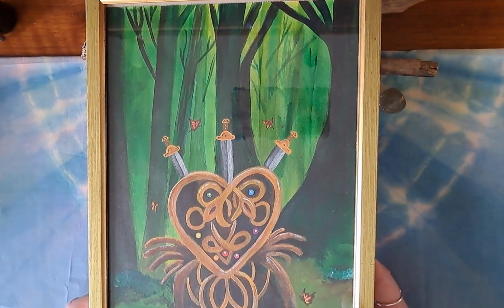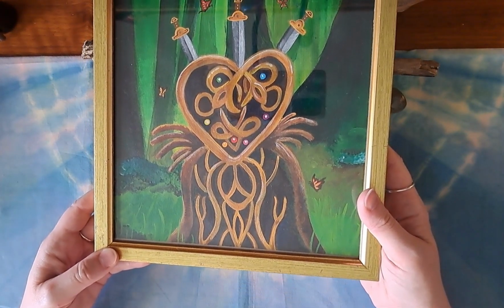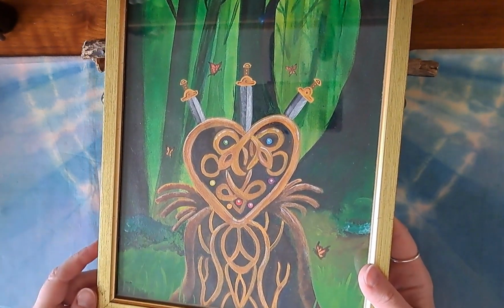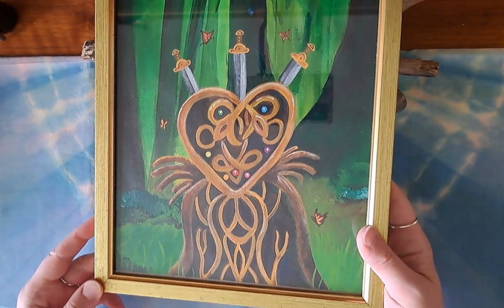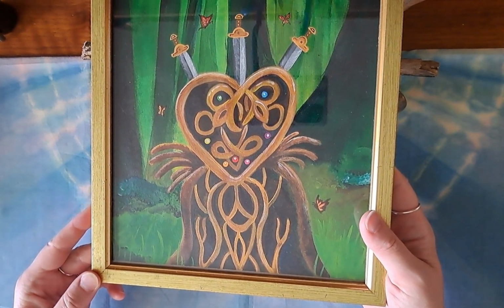I'm hoping this is in shot and you're getting the whole picture. So yeah, I painted my own picture with acrylics. This frame I found at the charity shop as well. It was £1, which I thought was perfect. I'm totally hoping this is getting in frame and in shot. If not, I'll put a picture on the screen now so you can see the whole thing.